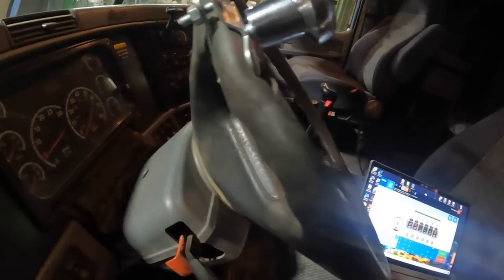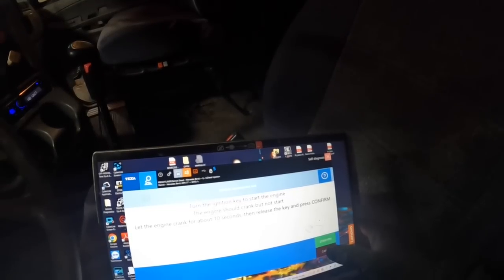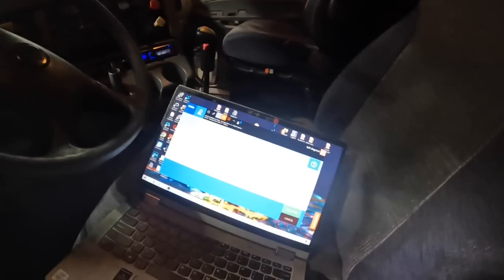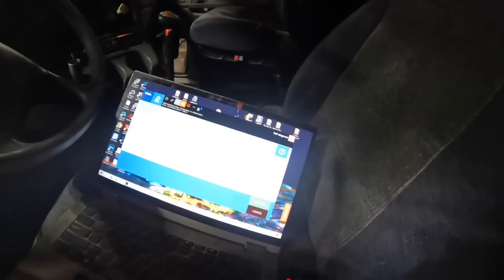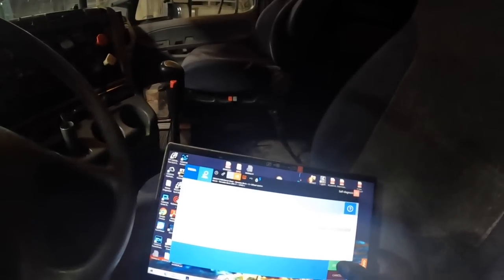So let's do a relative compression on it. I thought I saw that in here. Yeah, relative compression. Now the engine's cold too, but transmission must be in park neutral, engine must be off. Turn the ignition key to start the engine. Turn the engine, should crank, but not start. Let the engine crank for about 10 seconds, then release the key and press confirm. So wait, now, do I do that now or do I press confirm now? Let's see here, let's go. It's got some kind of crank protection on it.